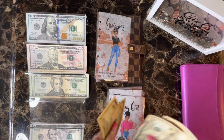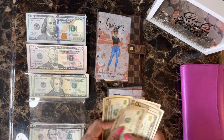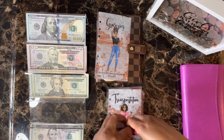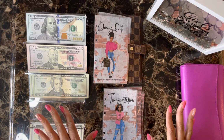Don't laugh at me. I just have a thing about the heads on the money being a certain way. 10, 20, 30, 40, 50, 60. So $60 in my dining out for the next 2 weeks. I know I can't be the only one. I know some of y'all are the same way when you're dealing with money.